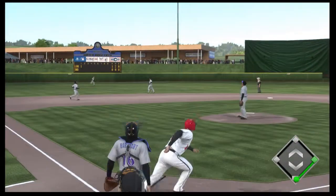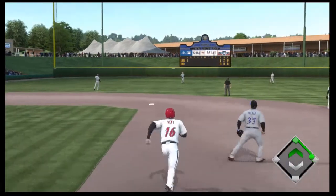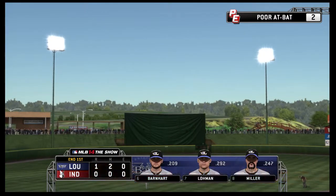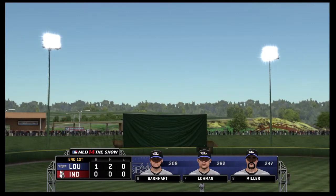Here's a swing and a ball hit into the air to left center and shallow. Number 25 is there, makes the catch, and the side is retired. So they're held in check here this half of the inning. We'll move ahead to the top of the second now. The Bats lead it 1-0.